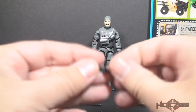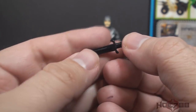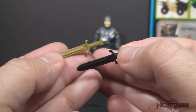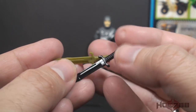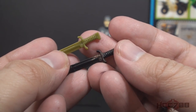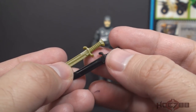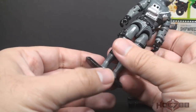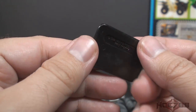Next, we have the knife, this black knife. And once again, this is a reissue of an earlier accessory. The knife originally came with Hit and Run. It's another one of Hit and Run's accessories. Of course, Hit and Run's knife was green, and this one is black. And this is another accessory that was reissued numerous times in different colors. In fact, we've already seen it once in black in the review of Leatherneck version 3. Like a lot of figures in the 90s, Shipwreck came with a figure stand, and this is usually my favorite 90s accessory.